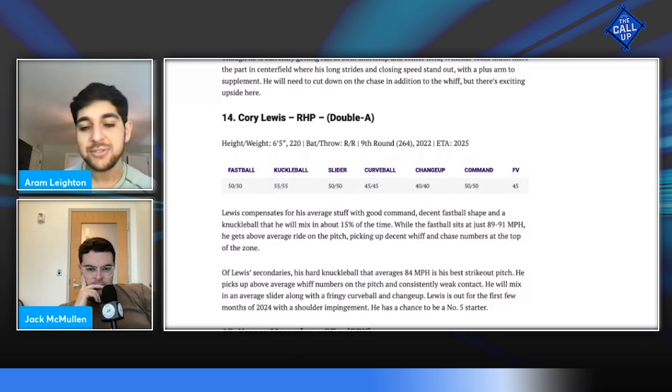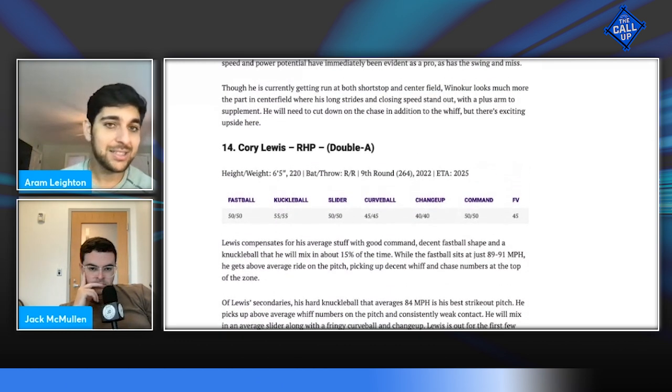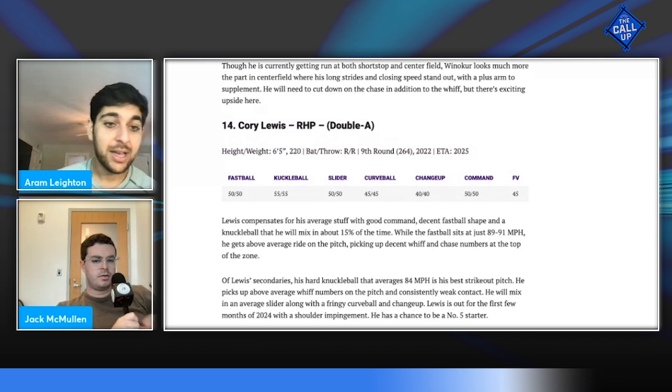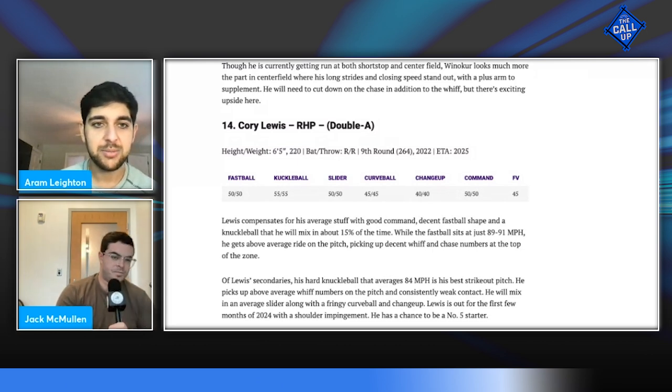So he might be a 5-starter swingman type. I think it's a Matt Waldron type of profile, where he could have stretches where he looks like a guy that could sit in the rotation. Then there might be stretches where it's like, oh yeah, that's why that guy was viewed as a swingman type. And regardless, that's still a valuable piece to have.